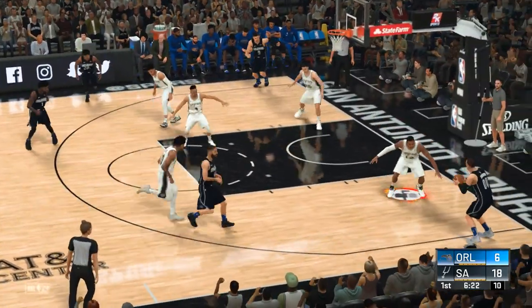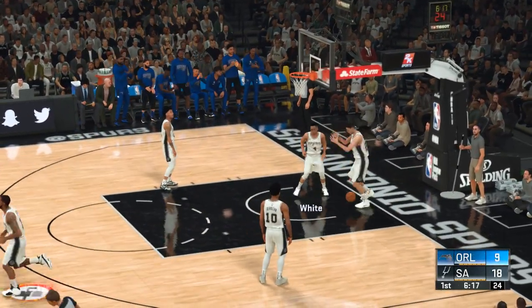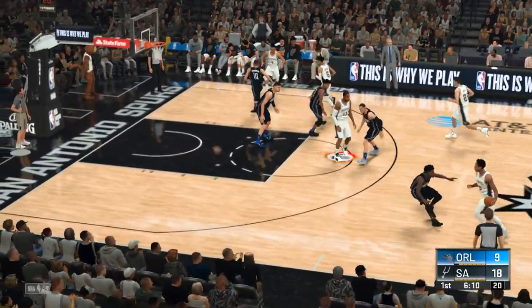And here's Fournier. There's Gordon with the 3. Finally gets one to fall. He's now 1 for 5 with his first make. You know, when Gordon is hitting this all the time, the defense will have to play up on it. Consistency is the key.